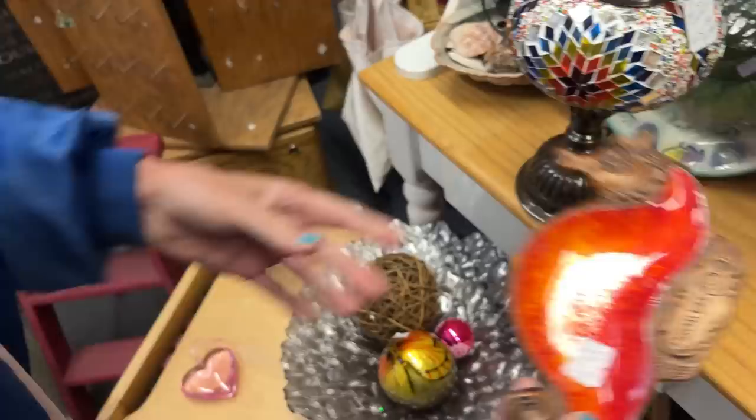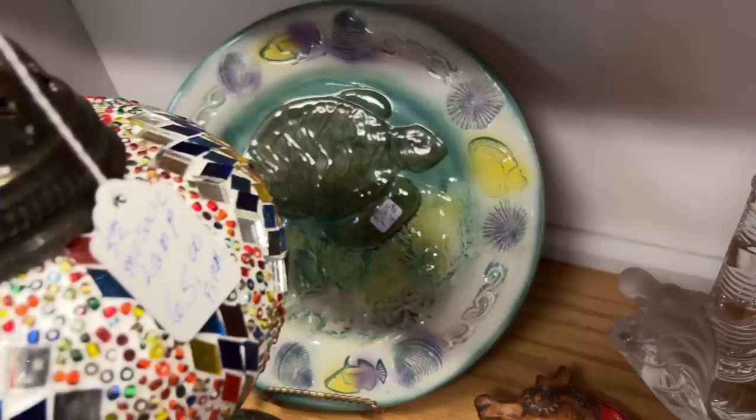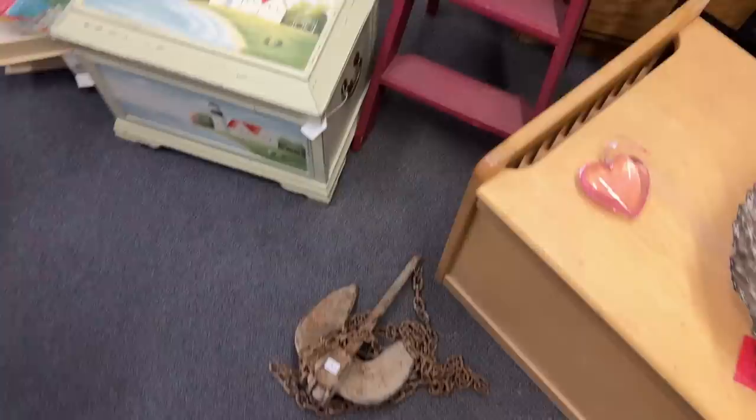$18. Oh, you see the turtle? Oh, it was behind the lamp. No, I missed it. Oh, he's pretty. It's a sea turtle, though. I don't want to make sea turtles feel bad, but I can leave sea turtles behind. My focus is more on tortoises. Watch the anchor there on the floor. That would not feel good on an ankle.